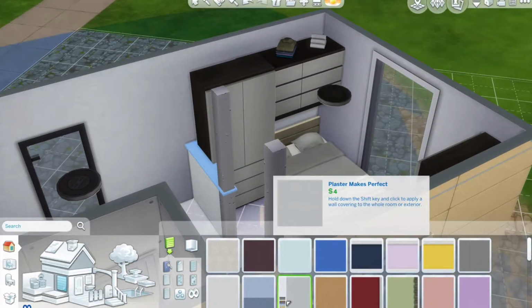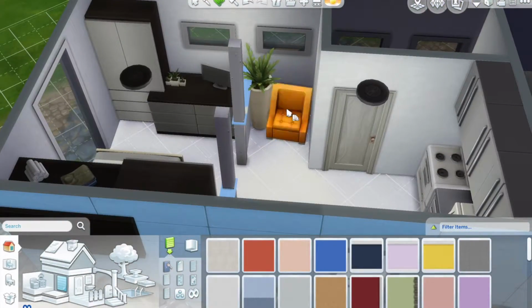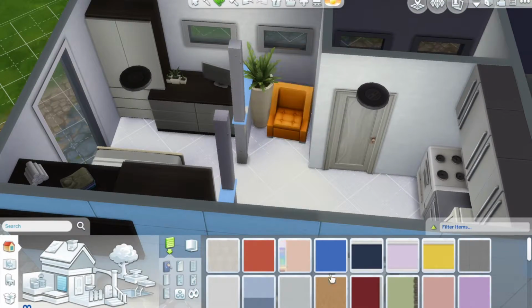I put a pop of orange in this house, which is a scheme. You'll see orange and green pop up throughout the house quite a bit. But that's pretty much it.